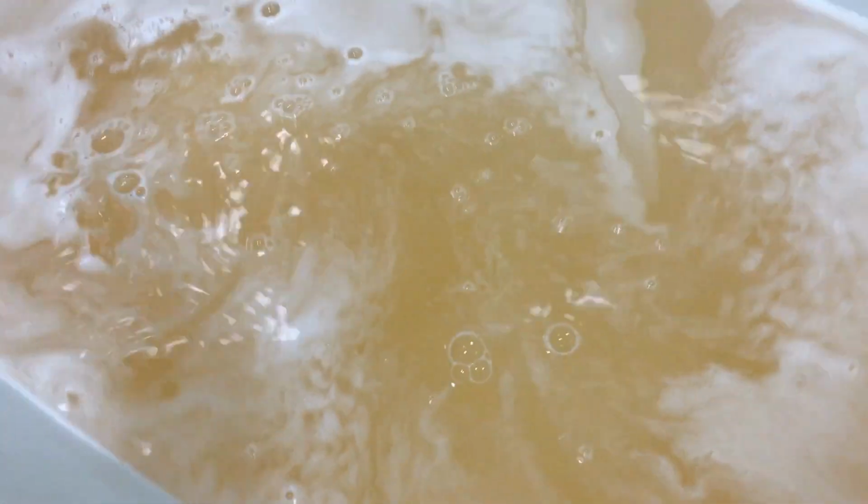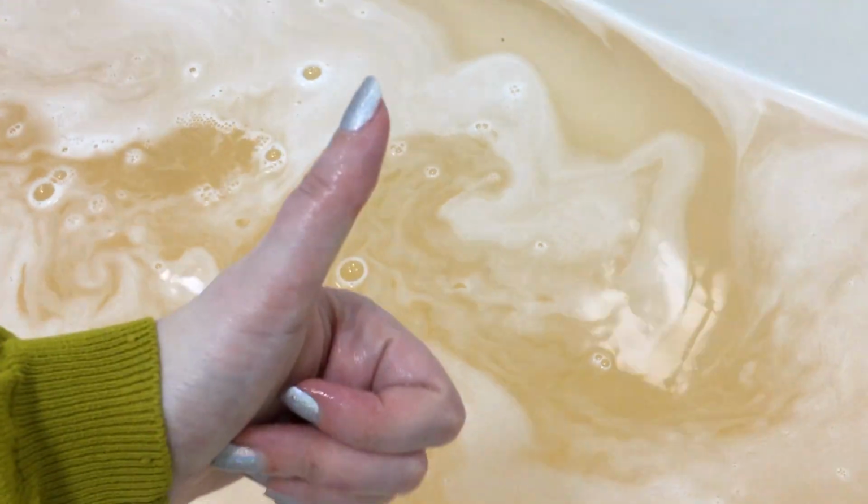With regards to the moisture content, it's not really that moisturising, I would say. It's got some moisture, but it's not a heavy moisturised bomb. So I do wonder why it needs to go on for so long. But at the same time, value for money, thumbs up.